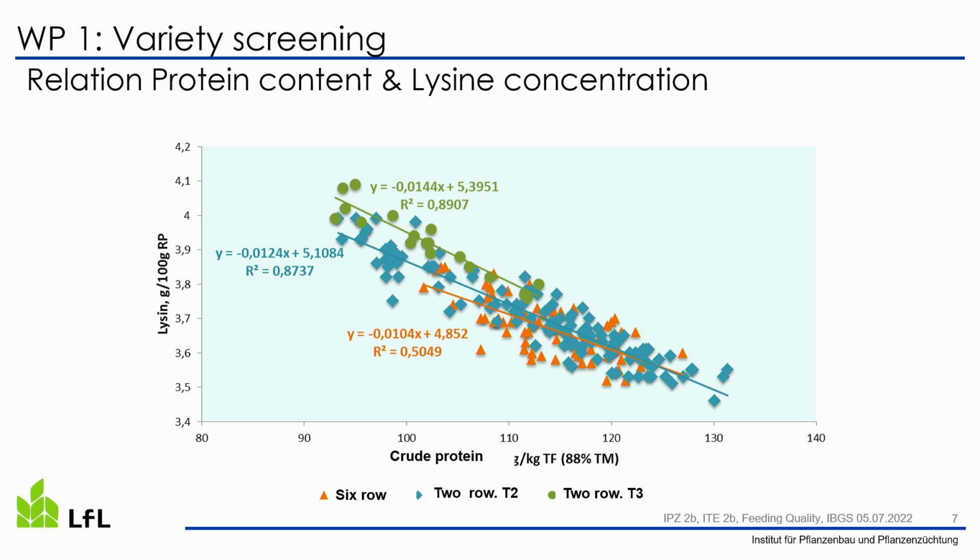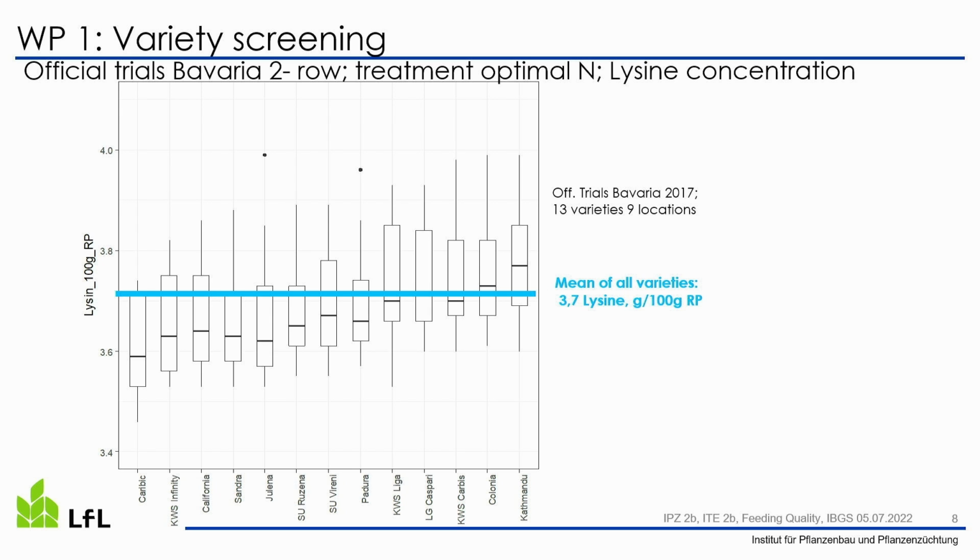You can see the orange triangles represent the 6-row barley varieties. The blue squares represent the 2-row barley varieties, and the green dots represent 2-row barley varieties with a lower N treatment, which was actually used to produce winter malting barley with low protein content. So this is really not a surprise, but we have seen that in a collection of quite closely related varieties which are currently grown on the fields of the farmers, we find differences in the protein content and in the leucine concentration.